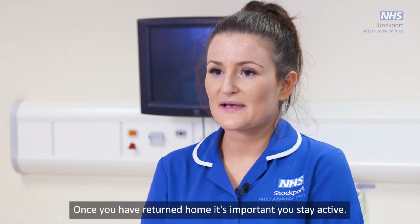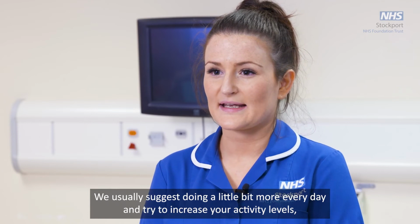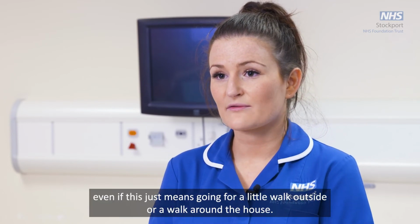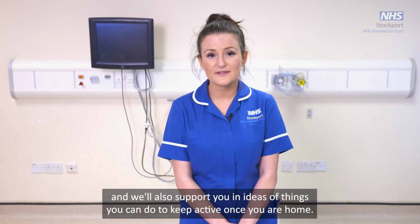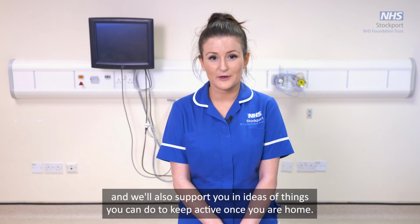Once you have returned home, it is important you stay active. We usually suggest doing a little bit more every day and trying to increase your activity levels, even if this just means going for a little walk outside or a walk around the house. We'll support you to remain active whilst you're in hospital, and we'll also support you with ideas of things you can do to keep active once you are home.